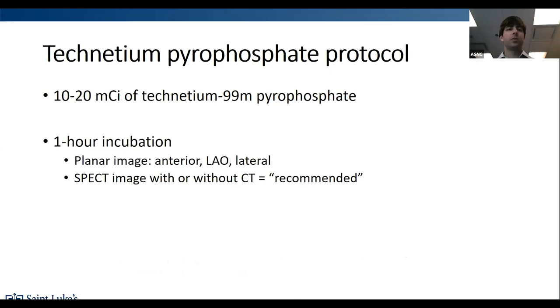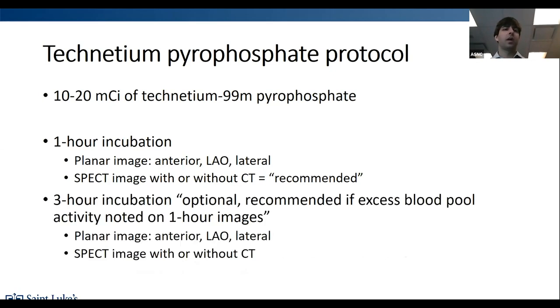So our protocol, we use 10 to 20 millicuries. There are different protocols out there: a 1 hour planar image, anterior, LAO and lateral, and SPECT image with or without CT is considered recommended in this most recent document. And then 3 hour images, it says in the document, are optional and recommended if there is excess blood pool activity noted on the 1 hour images. And again, planar and SPECT.